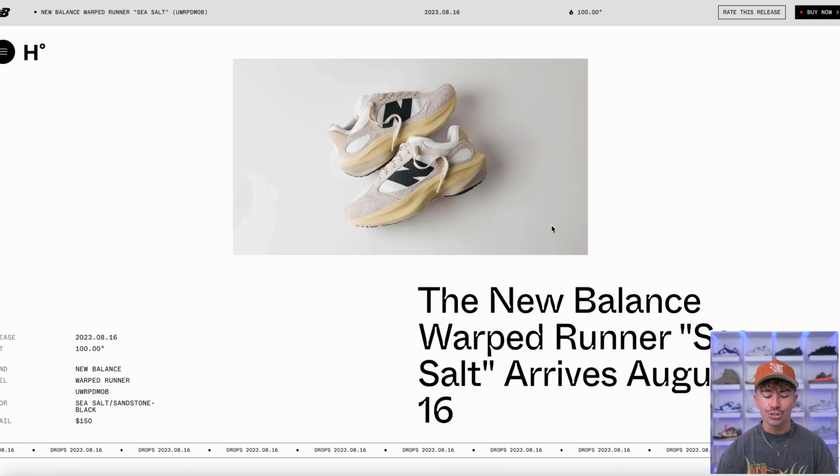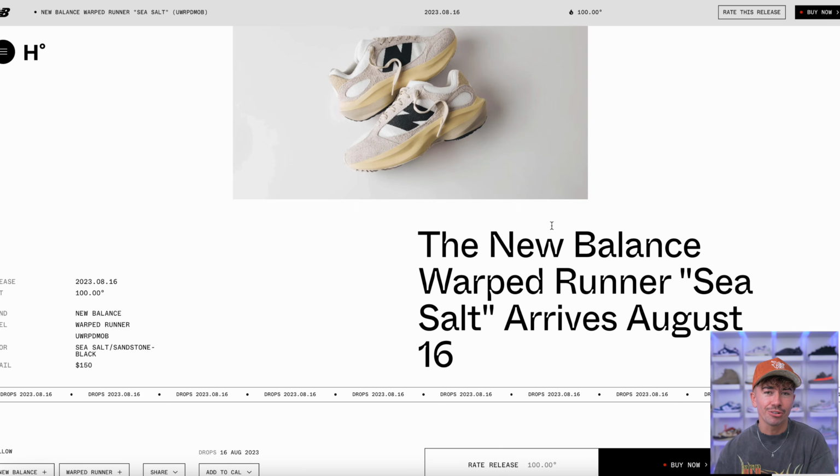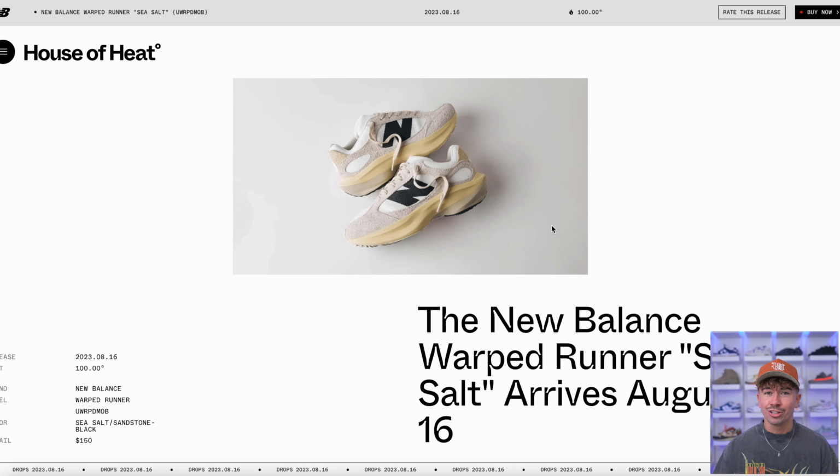Another release that's right around the corner, which I'm personally quite excited about, is the brand new New Balance Warped Runner in the Sea Salt colorway. This is just a really different looking pair of shoes from New Balance, something that just kind of looks a lot more futuristic and kind of moves away from the retro runner vibe. Just by the look of these things, I imagine they'd be super comfortable, so it's definitely a pair that I'm going to be going for when they drop on August the 16th.